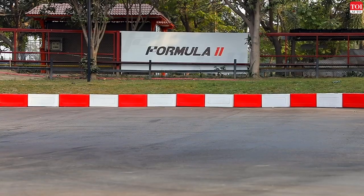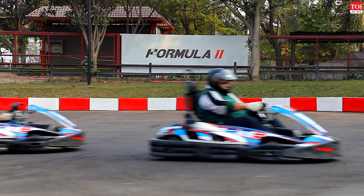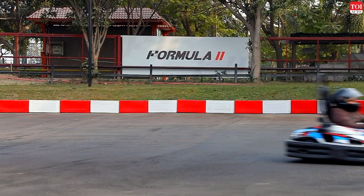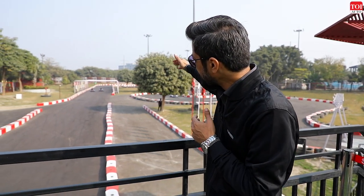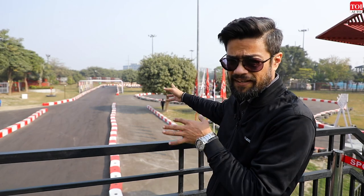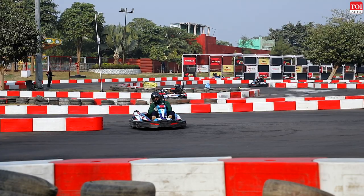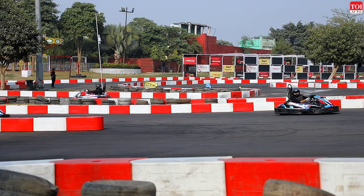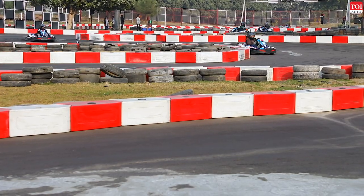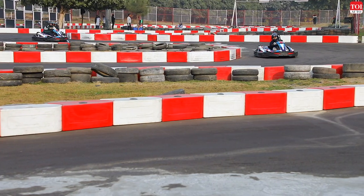More specifically, we are at Formula 11, which is in Noida, and it happens to be one of the largest go-karting tracks in India. With a length of about 700 meters, this is a really nice go-karting track. And if you look at the flow of the track, it's got this nice long straight where someone has just made an overtaking attempt. And then it's got about 11 corners. So it's a nice flowing track, which does put your driving skills to the test, because with just one straight and a series of unending corners, that is where your driving will really be put to the test.